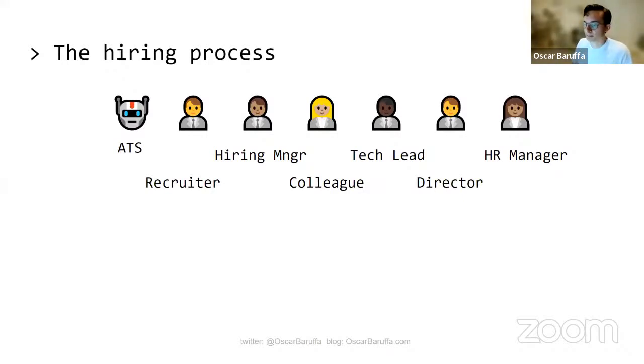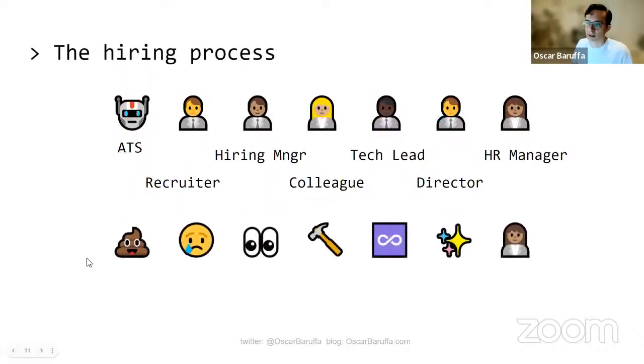Now, all of these systems and people are not perfect, right? The applicant tracking system might be terrible. Maybe the recruiter is feeling sad on the day your CV just hits their desk. Maybe the tech lead is very overworked on the day you meant to have a final interview with him. You really don't know. There are so many variables here that are very difficult to control for.